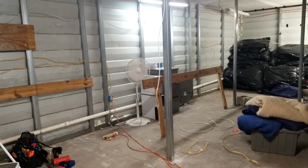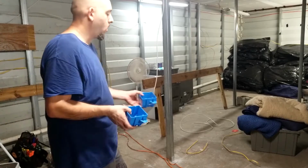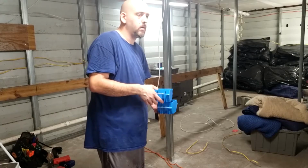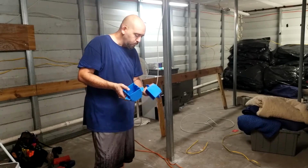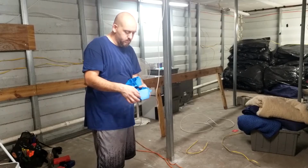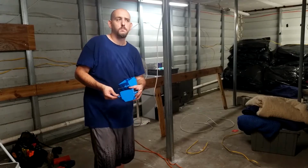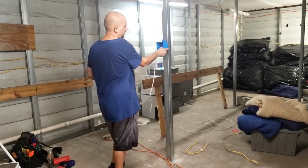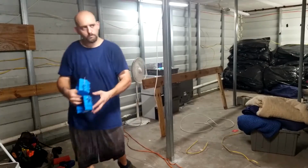So, I'm gonna show you the boxes, and everybody's gonna immediately react. You got the wrong boxes. Well, yes, I know I got the wrong boxes. But again, I'm not doing this based on code, so I don't really care. These boxes have mounts that are meant for wood. Well, I'm obviously not gonna use them. I'm gonna drill two holes in the back, just stick it like that. Nothing wrong with it, it's gonna work fine. So, let's get to it.